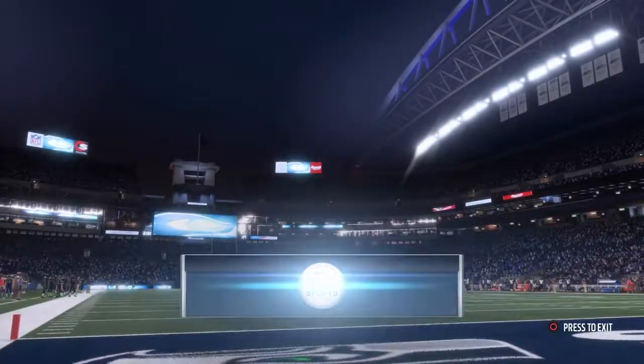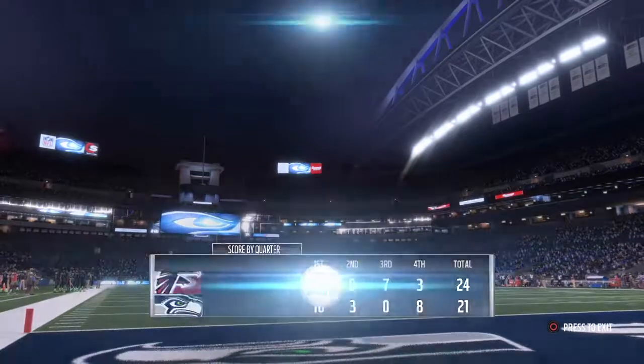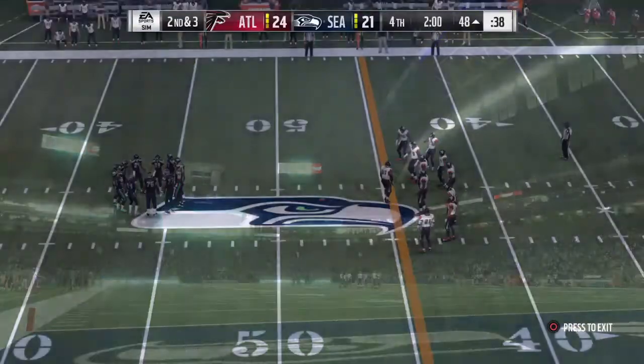So it's Seahawk football as we march toward a conclusion. And let's see what they've come up with offensively after having time to talk it over.